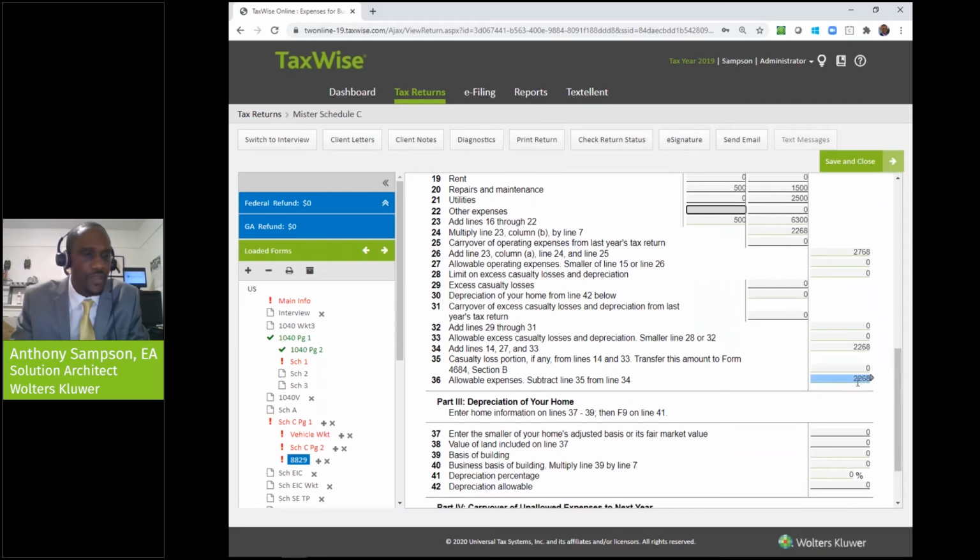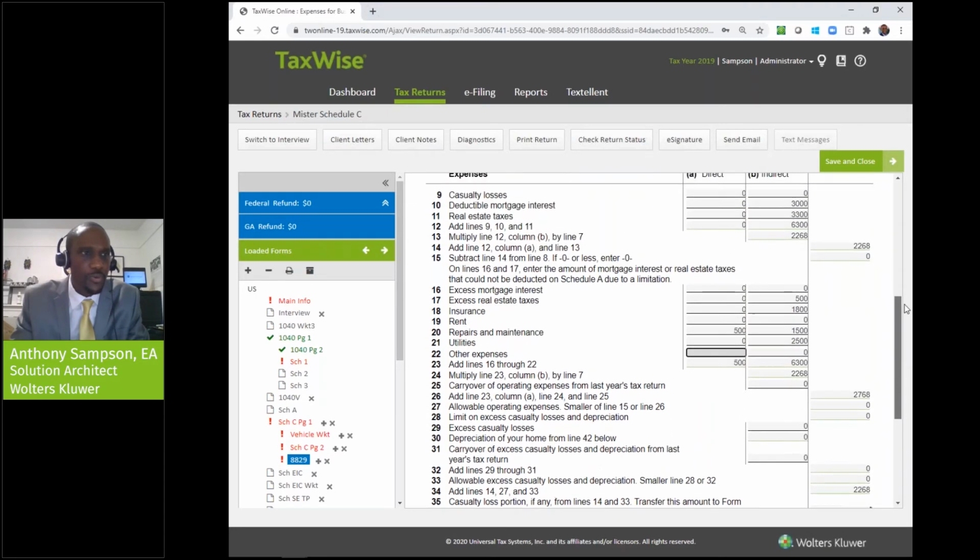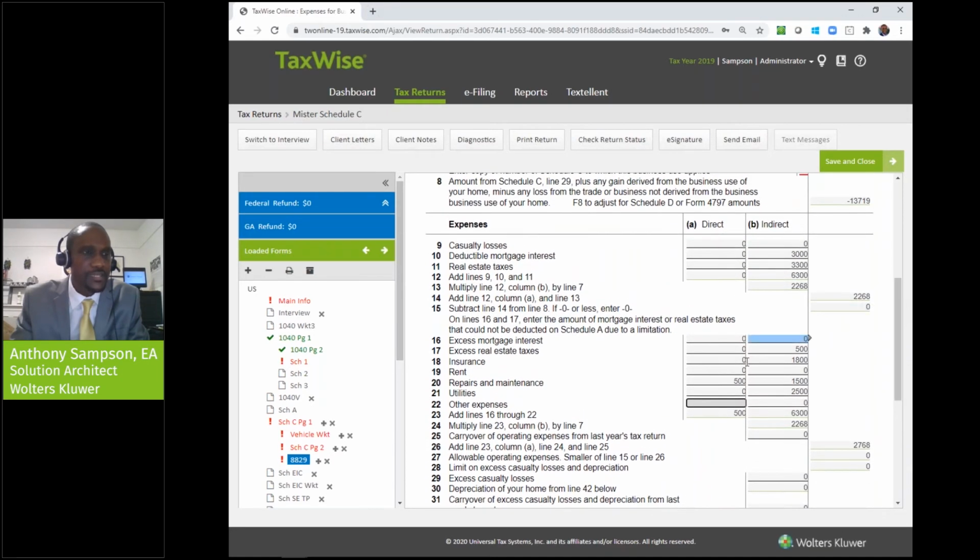So clearly we've got about $2,200 now in allowable expenses. That's pretty good. That's pretty straightforward. But this is definitely us taking advantage of using the direct expenses for repairs, knowing when we should use that. And then also at the same time, especially for you folks, if the client has maxed out their $10,000 property tax deduction, figure out how much of that is exceeding it.